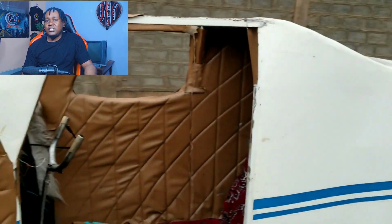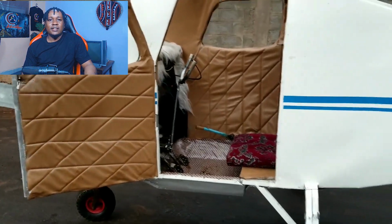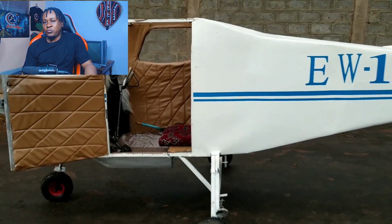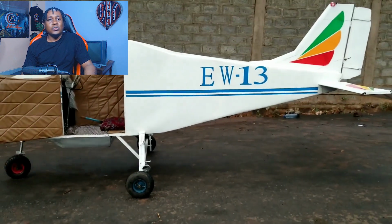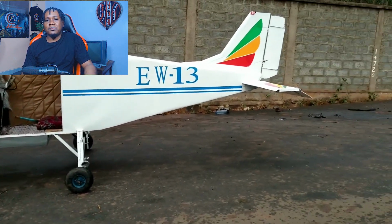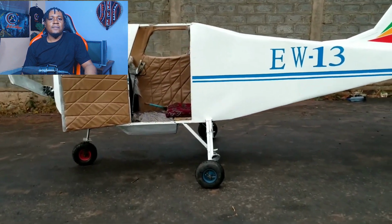Now let's not skip the interior, the cockpit. It's a one-seater, but only for the slimmest of pilots. If you are plus sized, forget it. You need to hit the gym and possibly buy a gym membership and also divine intervention.